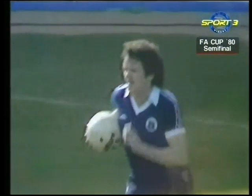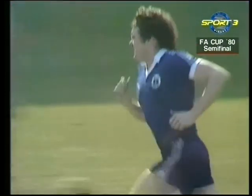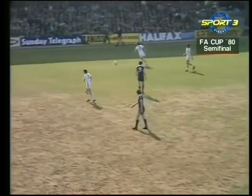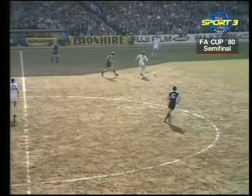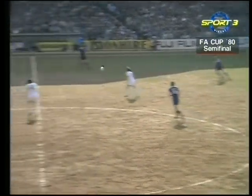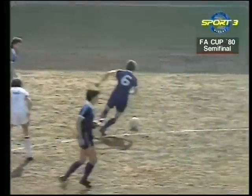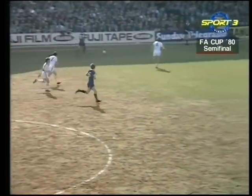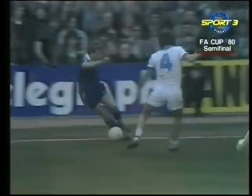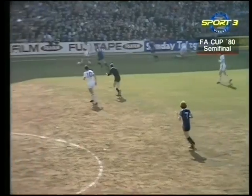Terrific piece of running by John Bailey. But what about the way he was covered by the man that's been marking him most of the afternoon? Pat Holland. Allen. Bonds. Cross. Eastoe working well, so was King. He's put Asa Hartford in space. Billy Bonds goes across. And this is Holland.